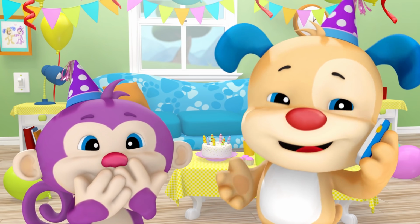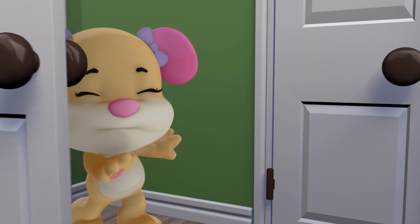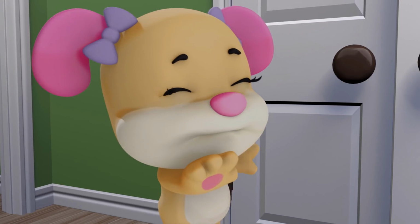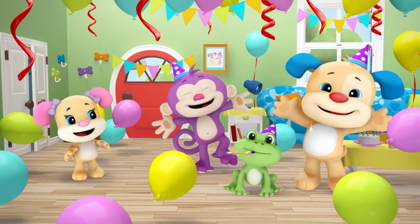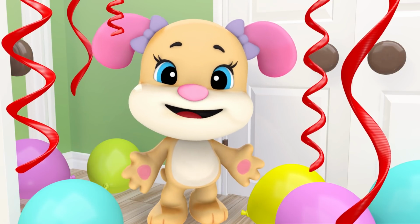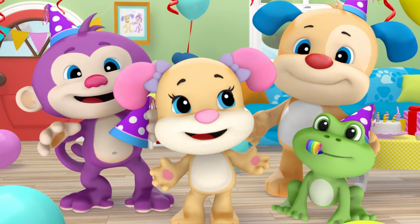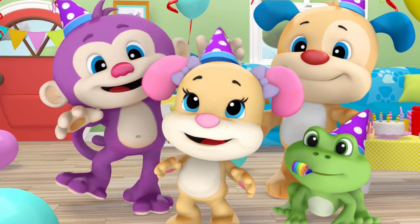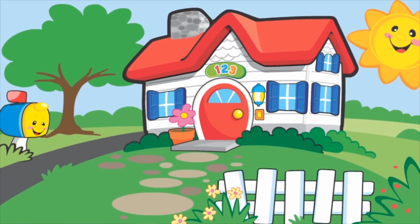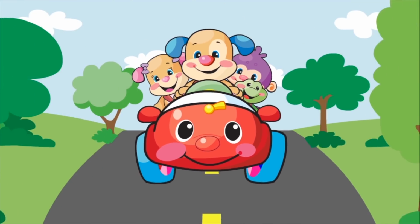Surprise! Going into the living room. But first, close your eyes. Surprise! Puppy, puppy, puppy, I can't believe my eyes. I knew there was a party, but this is a surprise. Come and laugh with some friends. Come on over.